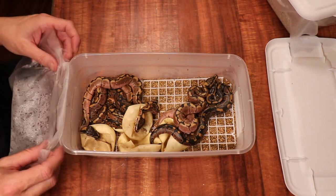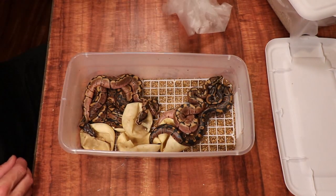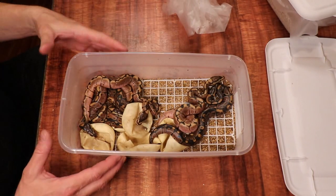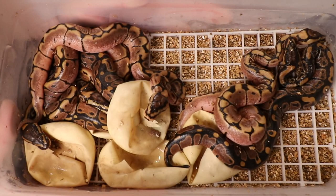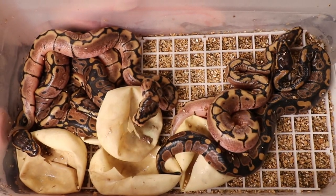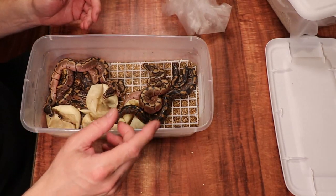Wow! Look at all these snakes. Man, that is a bunch of snakes. I didn't even realize I had a box with this many snakes in it. Take a look at all those beauties. Wow, that is really crazy. That is a bunch of snakes there. So let's take a look at these.